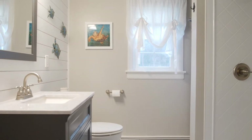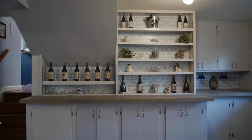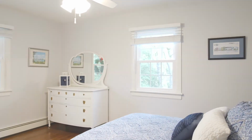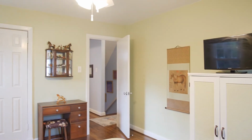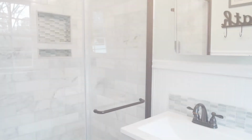As you walk in through the side door, you have a mud room and a great basement area with family room, built-in shelving, and a full bath. Upstairs, you have hardwood floors, 3 extra bedrooms, and a renovated hall bath. As you walk up to the 4th floor, that is where the primary suite is located, with a fully renovated bathroom with Carrara marble and a beautiful sliding barn door.